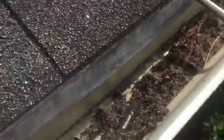So the first thing I always like to look at when I get up on the roof, especially if you have gutters, is any granule loss. And you can see here that you have quite a bit of granule loss on the shingles. The granules are actually the protective coating that keeps the water out of the house and keeps the shingles pliable. So the fact that you're having a lot of granule loss tells us that your roof is coming to the end of its life.